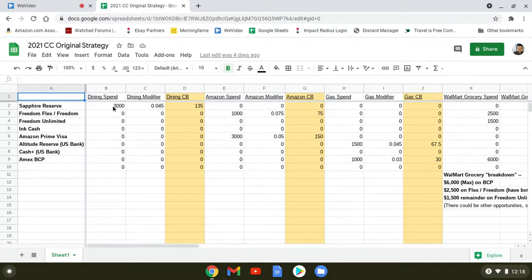So $3,000 a year is my estimate for dining, and I will have the Sapphire Reserve because I'm upgrading to that later this month, using the Pay Yourself Back feature to indirectly cash out on that.